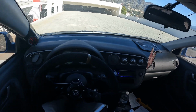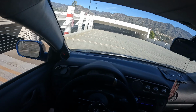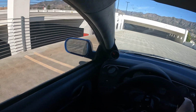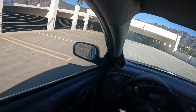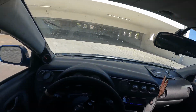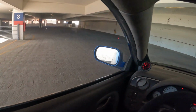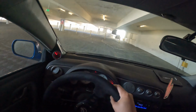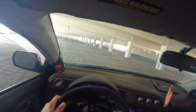All right. I got the car started up. Now let's go for a quick drive. You guys see, just from idle, the car's not really that loud, especially for being a car that has aftermarket cams. I think part of that has to do with that I'm running such a small exhaust, a 2.5. I think the stock is just 2 1/4, so it's barely anything bigger. I'm not running a cat, so it's a little louder.